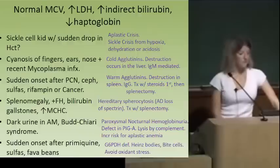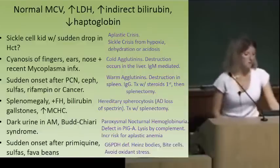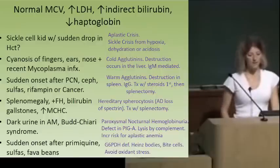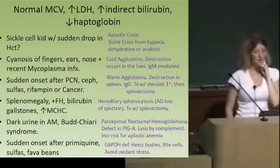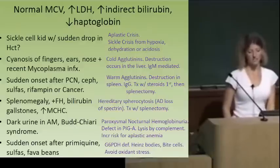If they're complaining of peeing really dark when they first wake up in the morning, they might have Budd-Chiari syndrome for clots in the IVC. PNH, yes, paroxysmal nocturnal hemoglobinuria. And from step 1, that's a defect in, yeah, whatever, I don't remember that. Okay, so here's the one you were trying to get at earlier. Sudden onset of hemolytic anemia after primaquine, sulfa drugs, or fava beans, which I had the other day. They're delicious. There's our G6PD deficiency.